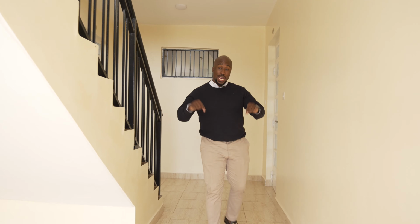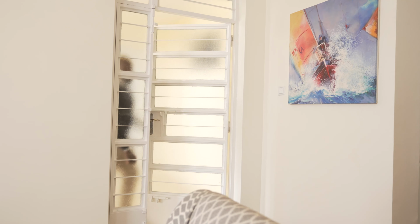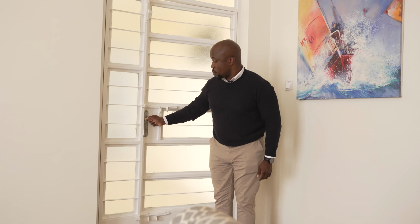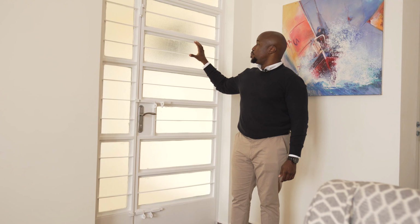Welcome back, ladies and gentlemen, beautiful people. We're about to tour this unit right over here. This is the premium duplex unit. Let's go have a look. Super, welcome to this premium duplex unit. Very nice door, sturdy steel, thin burglar proof, but frosted glass on this side to bring in a lot of light. It's just lovely inside here.